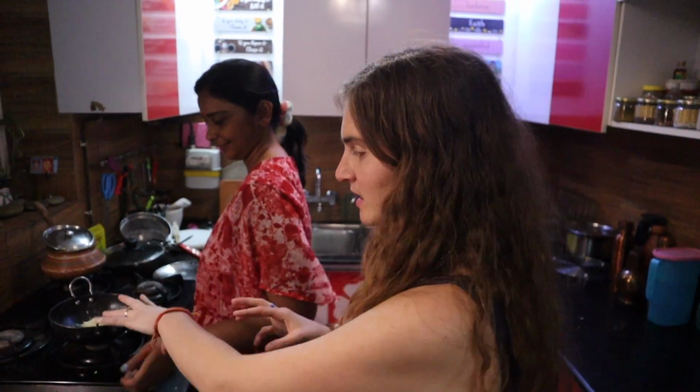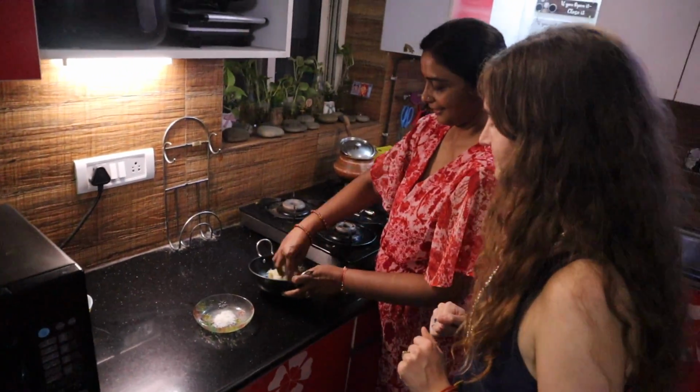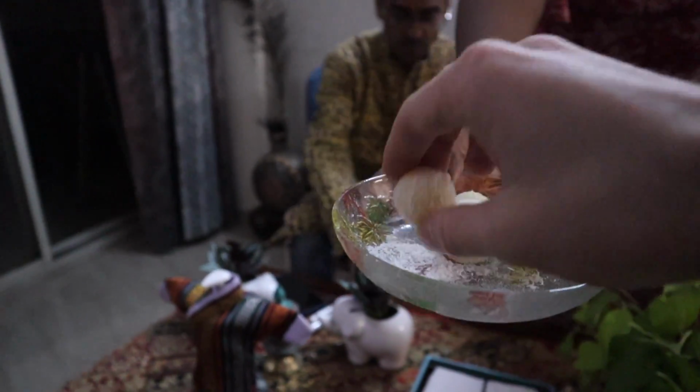Now we're gonna prepare our coconut balls. We have the stuff we made earlier, and I see we have some coconut here. So I'm thinking we're gonna do some rolling of coconut. Should I grab one? Let's try these. And what are these called, Devin? Do we get the name? Coconut balls.